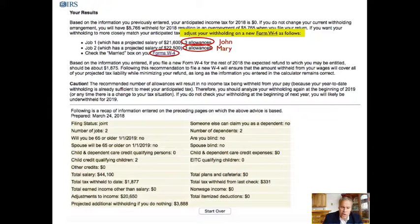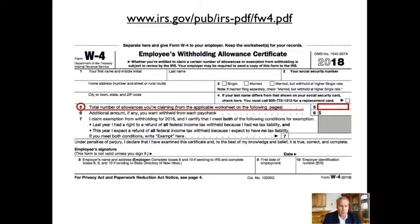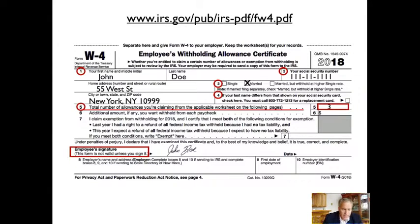So let's go back to John's W-4. We're going to take those 3 allowances, and we're going to immediately put in number 5. We're going to put 3 in there because that's the number we're looking for. That's the magic. And then we're just going to go back and fill this out like we always do. 1, address. 2, social security number. 3, married. 4, we're going to leave blank. 5, total number of allowances. We've got that. Employee's signature, and then the date. So we've got it all figured out. That 3 again is the magic number.